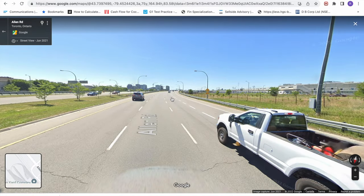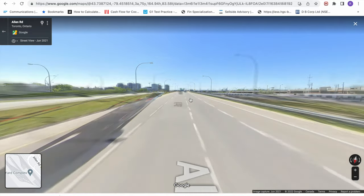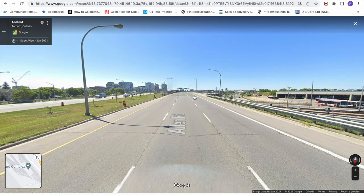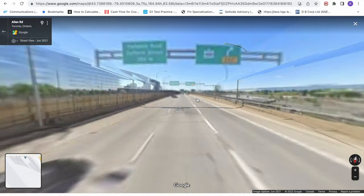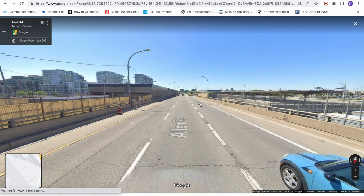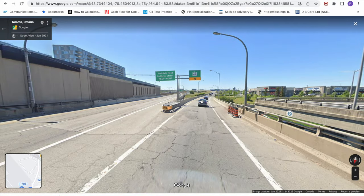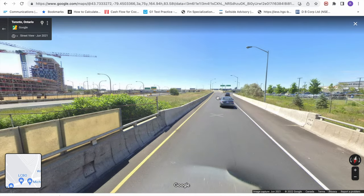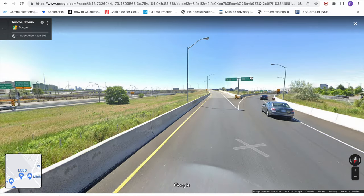We'll be taking 401 West. Keep going straight. Don't change lanes, guys. This lane will end. Watch out for traffic that might try to merge into your lane. We are about to take a right. This is where it signals that the exit is coming. So we're going to go right, and make sure your signal is on because we'll be taking the right exit. We are going to 401 West.